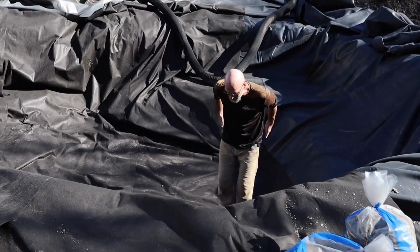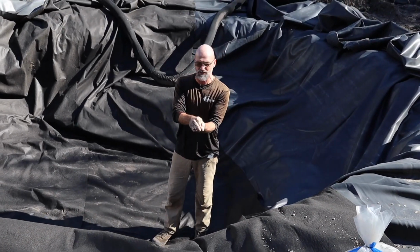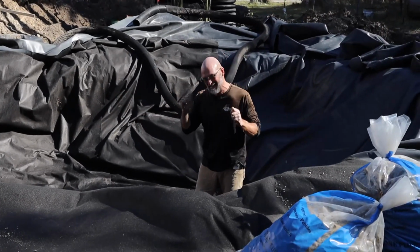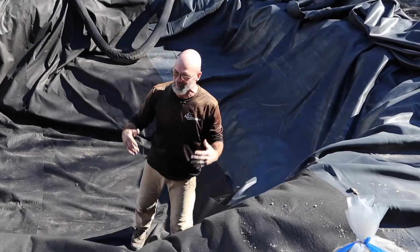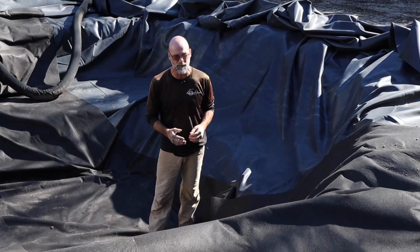The reason we did that, we're gonna build some structural walls actually on top of the liner. So we needed a good base to work with. Once we had that base material in, we came over the top of that with another layer of the geotextile to help increase the load bearing capacity. On top of that, we have our rubber membrane. This is our EPDM rubber. This is a staple in the water feature industry. It's gonna last for 20 plus years. It's actually guaranteed for 20 years.